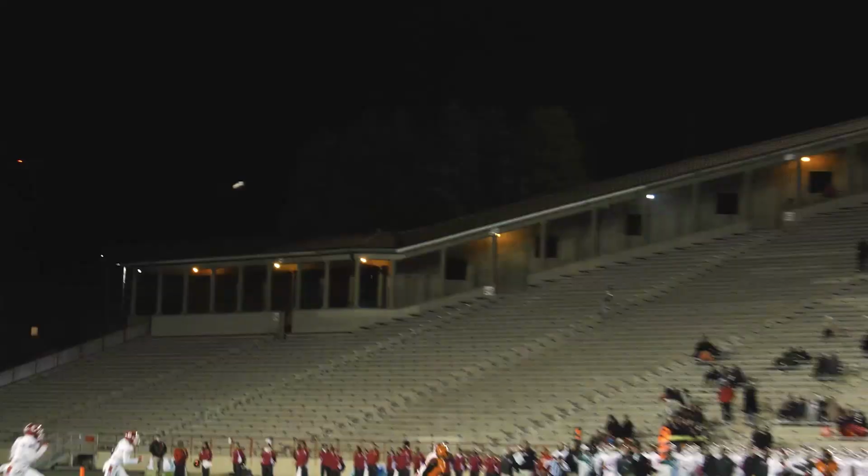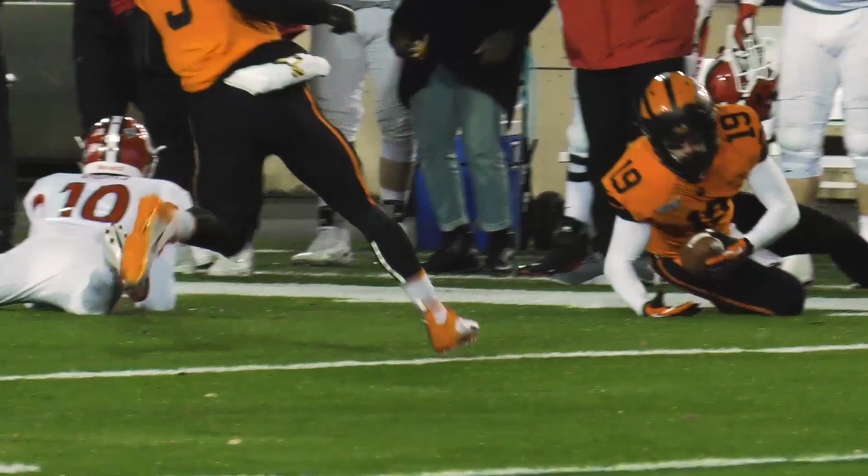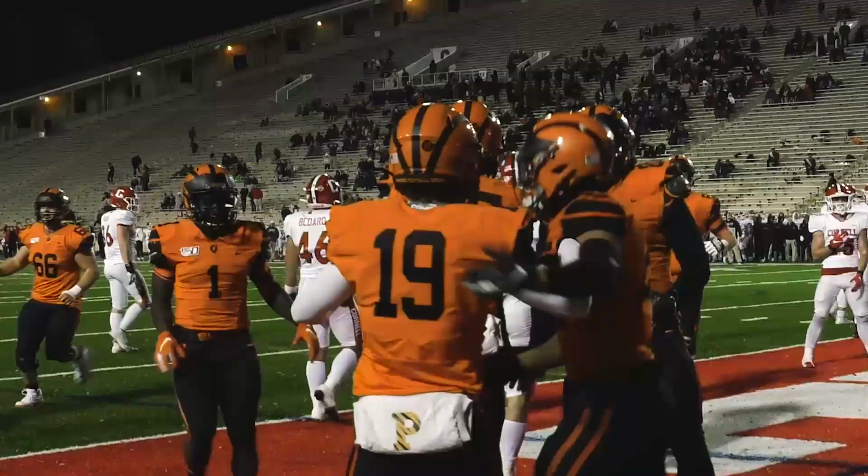Running backs to either side. He drops back. Good protection. Going deep. First time today. Griffin behind the defense. Davidson rolls right. Wedges it in. Touchdown, Princeton. Andrew Griffin.